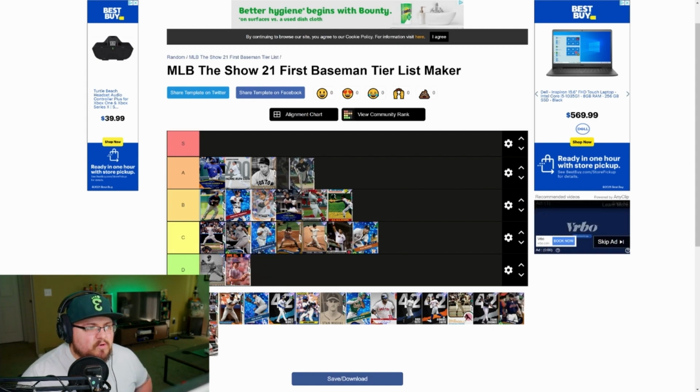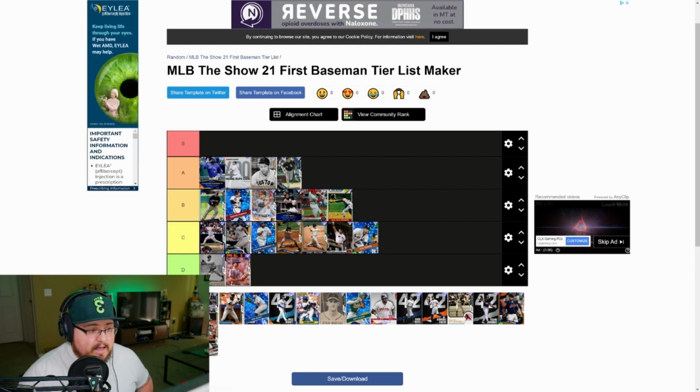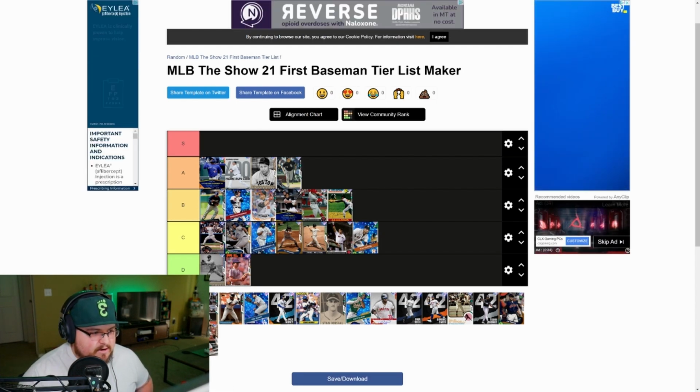Cano is interesting. I'm going to put him A tier, especially early in the year, but I think he's close between B and A. I'm going to put Cano low A tier because he was really good early in the year, especially because that collection was very easy to get done early in the year, to be honest. So we're going to put him A tier.